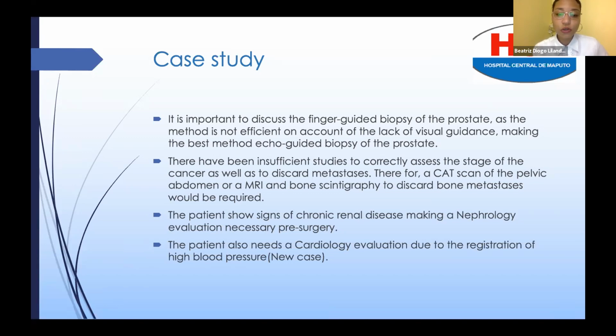Also, the patient shows already signs of chronic renal disease, making the nephrology evaluation necessary pre-surgery.